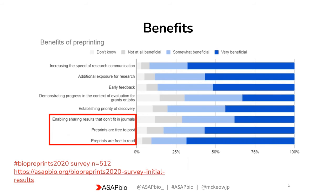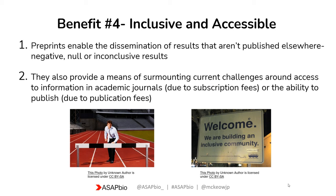Finally, we have our fourth major benefit, which is that of being inclusive and accessible. Preprints enable the dissemination of results that aren't published elsewhere, so those that are negative, null or inconclusive. And in addition to these, you also get the conditions and protocols associated with them. This has the added benefit of potential time and resource savings, through multiple research teams or researchers not undergoing the same process repeatedly. As a result, this would allow for faster continuous improvement and quicker scientific innovation.